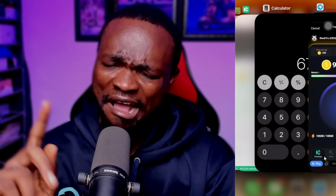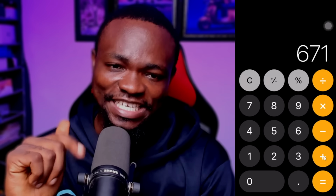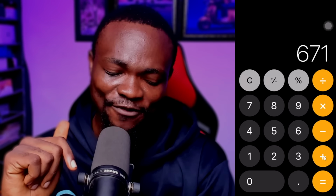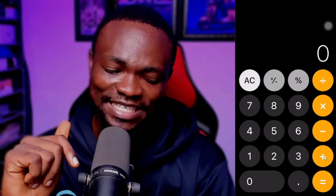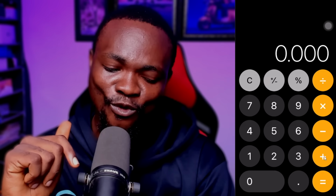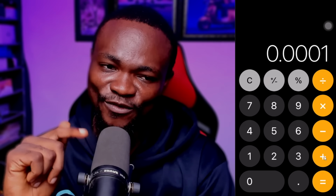So what I am thinking is eventually when this coin gets listed, it might actually not be valued at 0.001. It might actually be valued at 0.0001 instead, because when it eventually gets listed, the value might actually reduce.